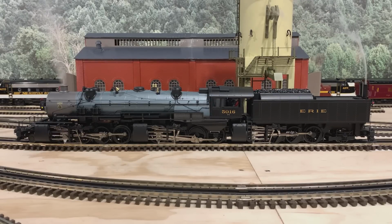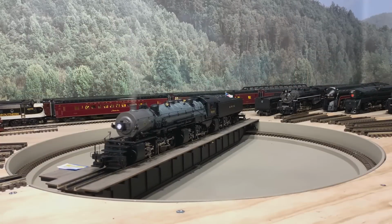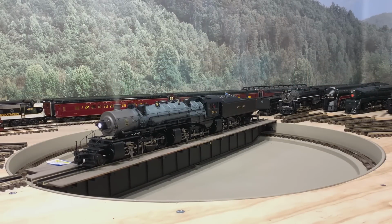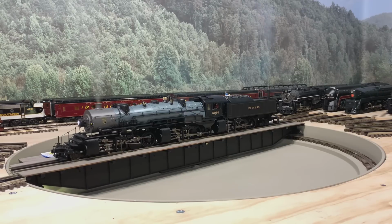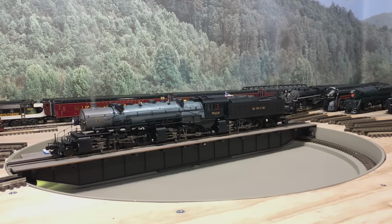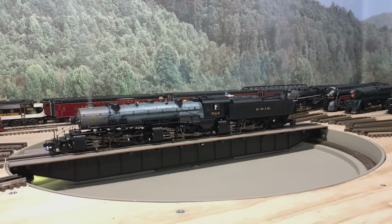2-8-8-8-2 wheel arrangement, meaning it has 2 pilot wheels up front, a set of 8 drive wheels under the boiler, a second set of 8 drive wheels under the boiler, and most uniquely, a third set of 8 drive wheels located under the tender, followed by 2 trailing wheels. So the fact that it has the 3 sets of drive wheels is where it gets its name Triplex from.